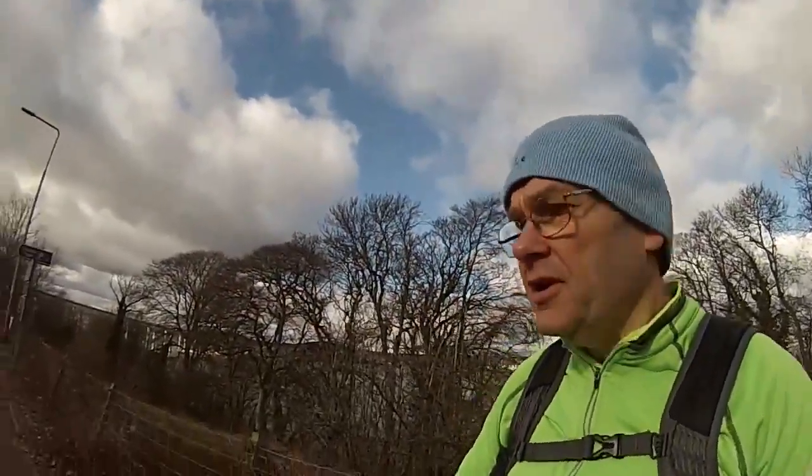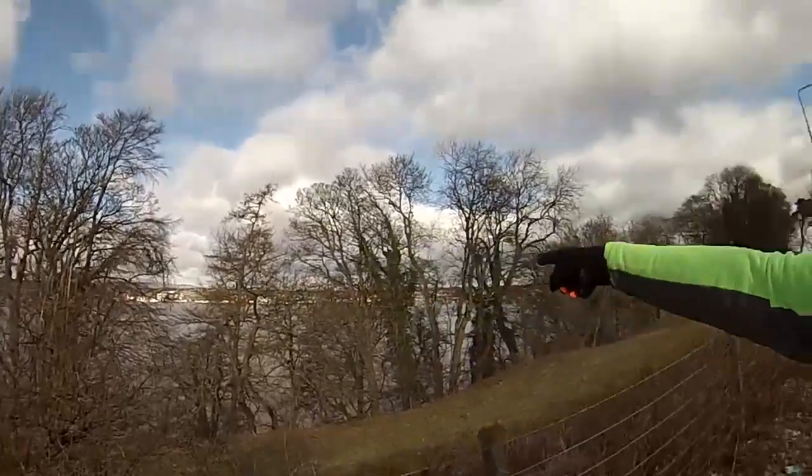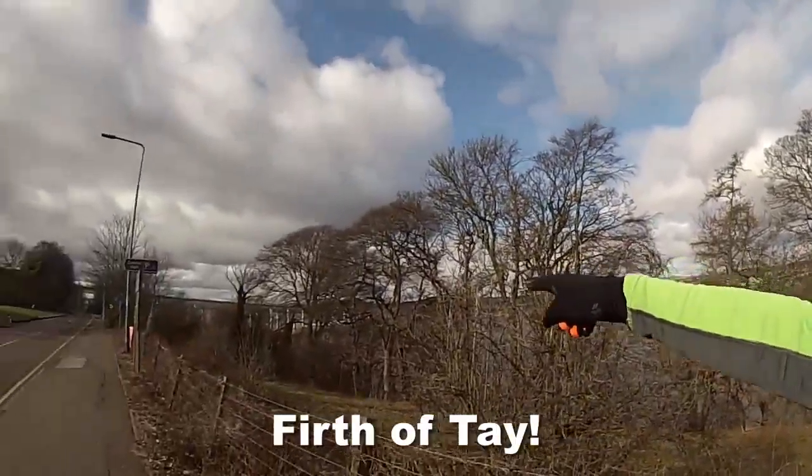The 24th of February, and we're going to be doing a wee run from here at the Tay Bridge, so that's Dundee over there, and way out to the Firth of Forth, and the Tay Road Bridge over here.